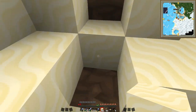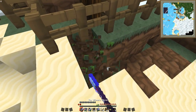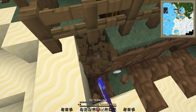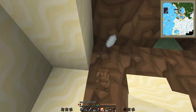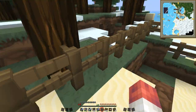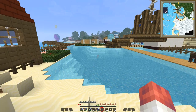There we go. Right. Nearly done. Nearly replaced it all. Okay. Need some more sand, I think, as well. Let's go and get some more then. There you go. Right, come on. You need to dig out the back, remember. Don't forget to dig around the back. Otherwise mobs will just be able to walk in. There we go. We've got 2 umbrellas.